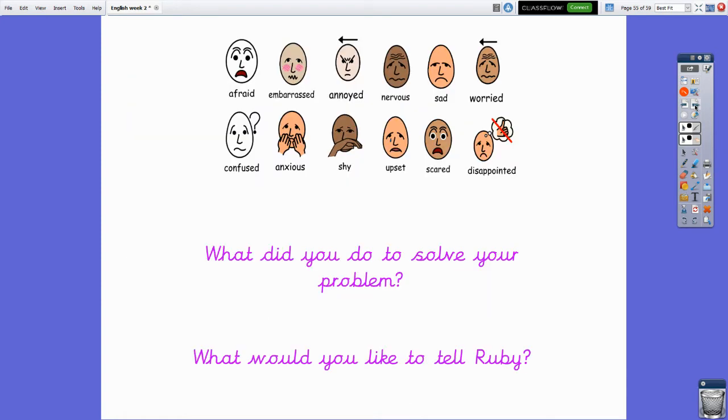Let's move on. I would now like you to think about what you did to solve your problem. And what would you like to tell Ruby? How could you help her solve her problem? Take a moment to have a think about these questions. Well done, Year 2.